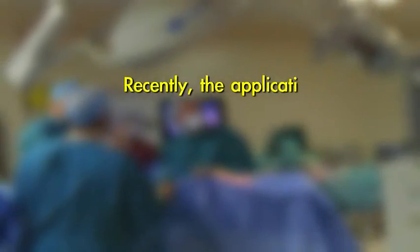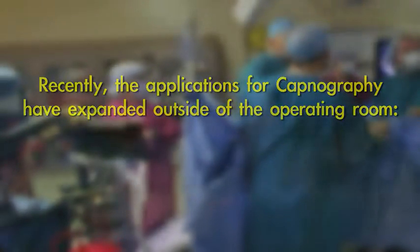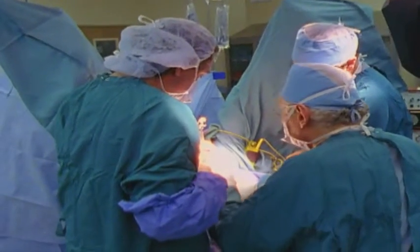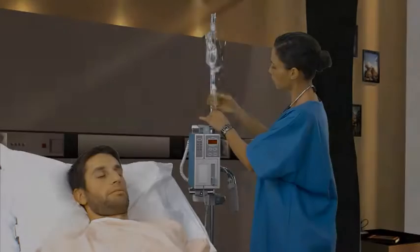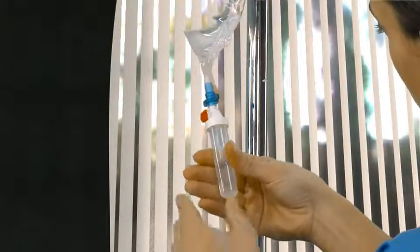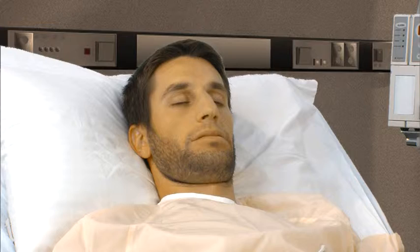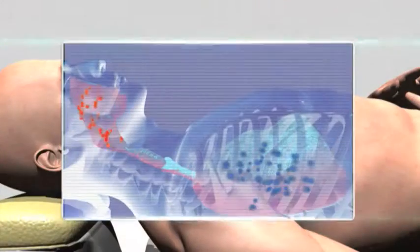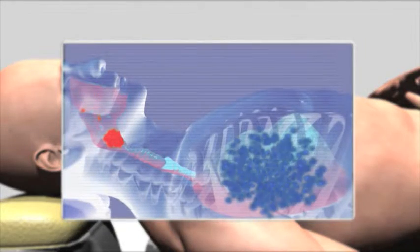Recently, the applications for capnography have expanded outside of the operating room, specifically for monitoring ventilation in patients who are receiving post-operative opioids. Opioid medications are widely utilized with patient-controlled analgesia, or PCA, to manage post-operative pain. However, every patient who is receiving PCA or neuraxial opioids is at risk for clinically significant opioid-induced respiratory depression.